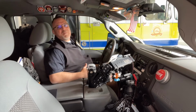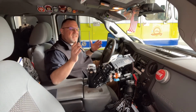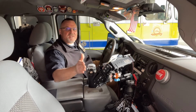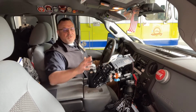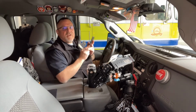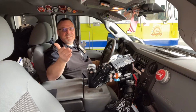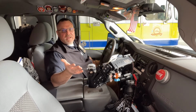Well, welcome to my mobile office. Just as any other office, it has all the things that I need in order to do my job, either as a fire and life safety educator or an investigator out in the field. So whether it's carrying my phone to be able to stay in contact with folks, take messages, give people phone calls back, or for instance, my mobile data terminal.